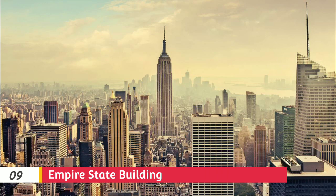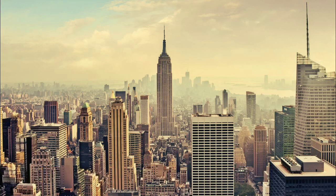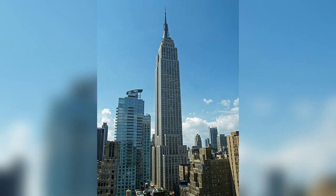Number 9. Empire State Building, New York. A grandfather of skyscrapers, the Empire State Building was the tallest building in the world from 1931 to 1972, standing at 1,250 feet with 103 floors. Holding the record of being the tallest for the longest time, it was also the tallest building in New York following the 9/11 attacks, from 2001 to 2013.